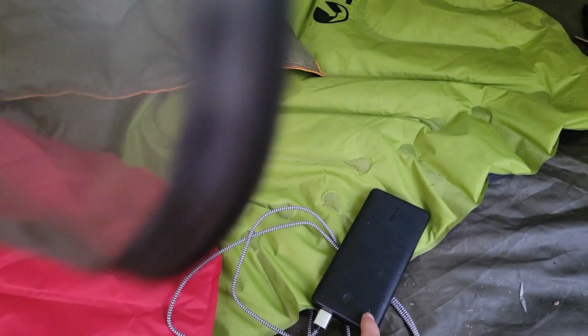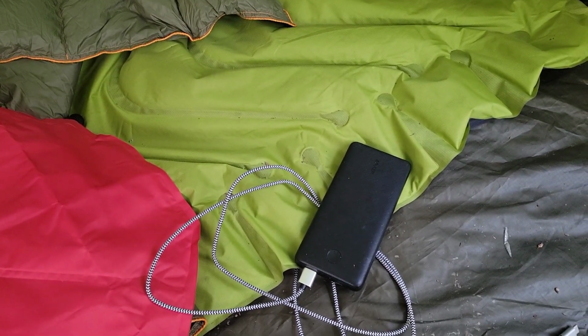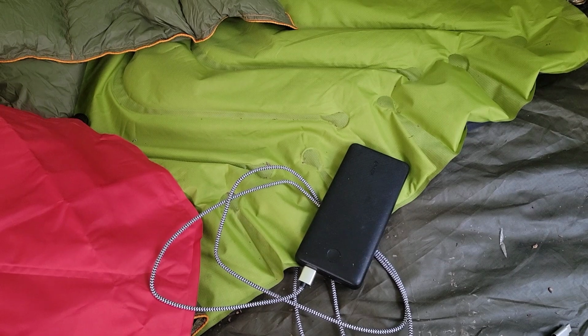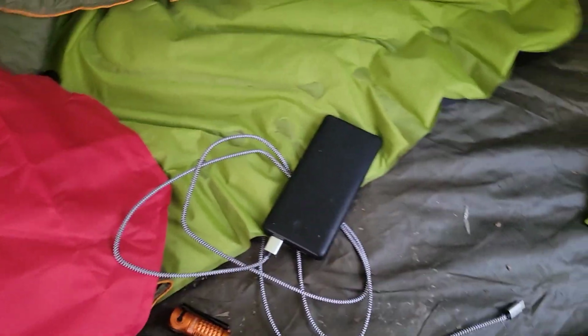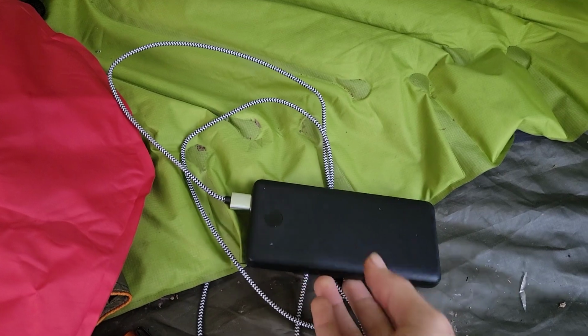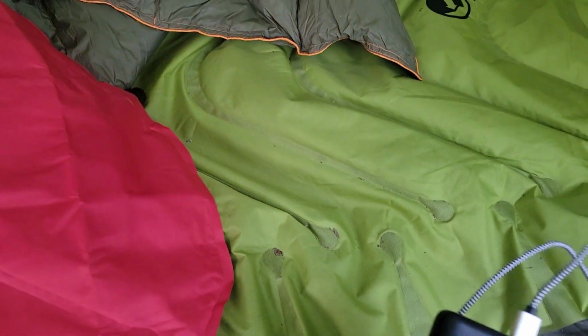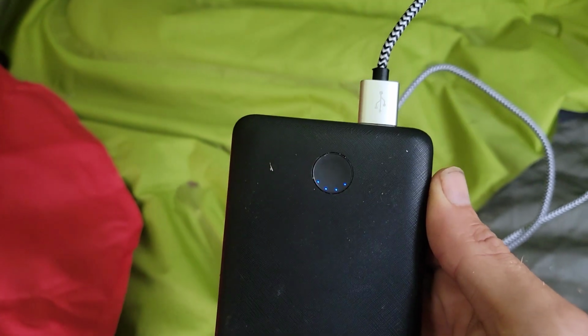There is a certain model where I saw there is a recall, so check your models and check the recall website. There's a problem where some of them are overheating while charging, so keep that in mind. But this charges my phone up, no problem whatsoever. I used it all last night, and you can tell it's still pretty full.